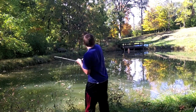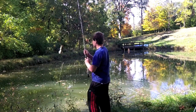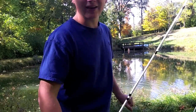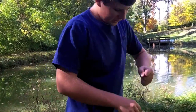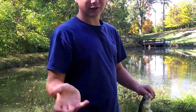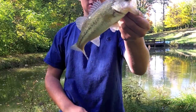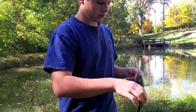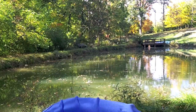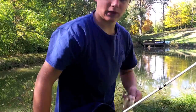Oh my gosh. I thought that was another big one, guys. I think they fight good here. I thought that was like a 2-pounder, but he's little again. There's some big ones in here. I saw like a 3.5 to 4-pounder jump. I'm just catching some little chunkers so far. The shaky head looks like the way to go. I'll get a big one. Keep on fishing.